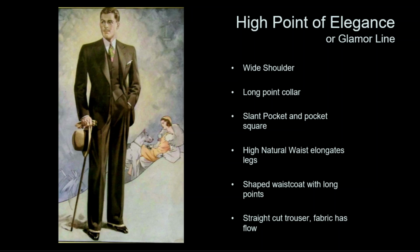The 1930s form a high point of elegance for menswear. Shoulders are broad, supported by shoulder pads. Suits pinch high at the waist and skim the figure to create a loose silhouette that is not pulled too tightly. The vest features points that help accentuate the waistline.